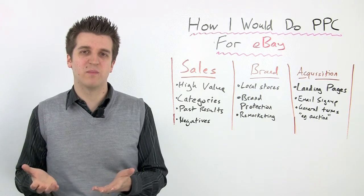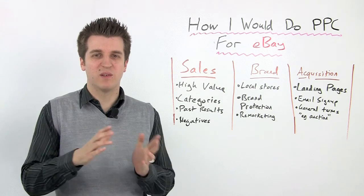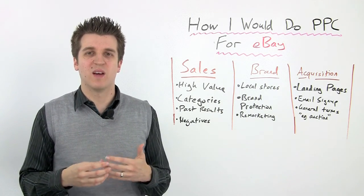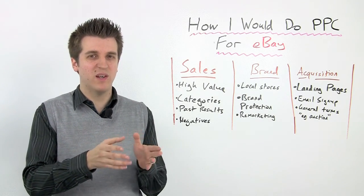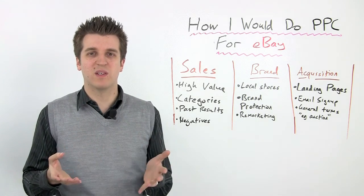The other thing to think about is that eBay's brand image has changed over the last few years. eBay used to be a place to go and get used items at really cheap prices, but they've tried to position that away from the used market to also selling new products and having trusted companies who sell products on there.